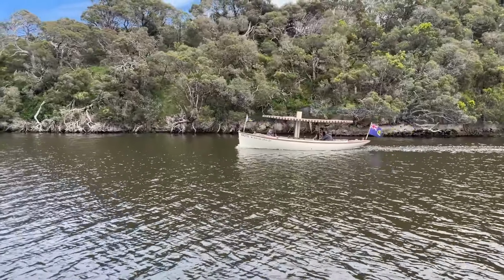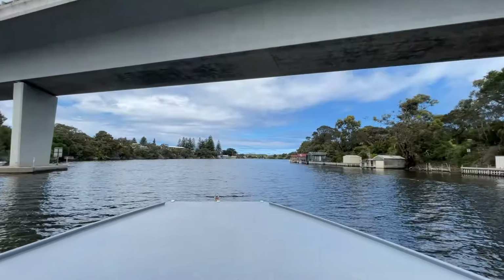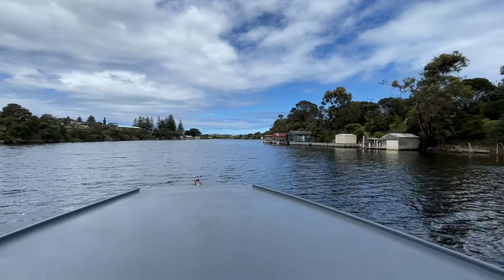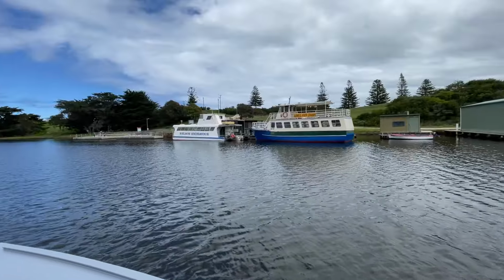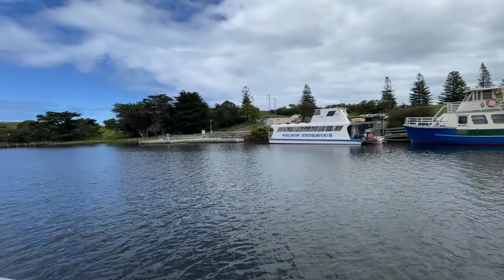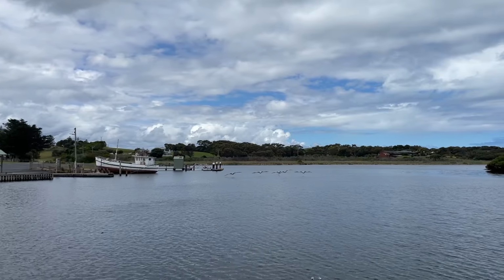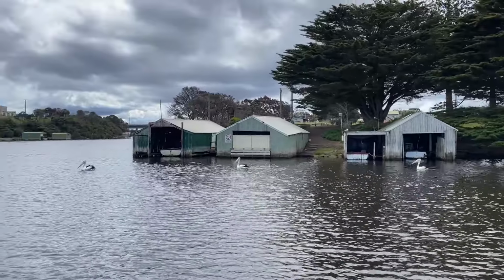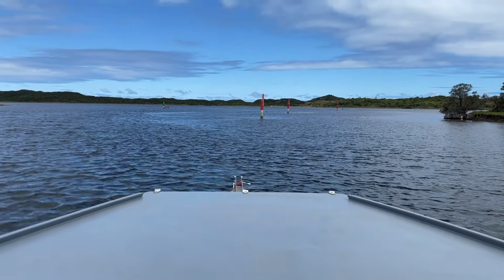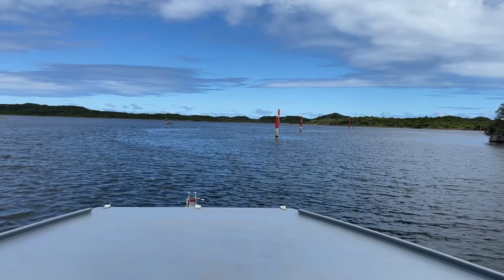We've caught up to the Deborah Ann Lee steam launch. This is Nelson, the bridge into Nelson. Heading into the main wharf area. We've got the Glenelg River cruises, we have the Nelson Endeavour. And there's the wharves that we launched last time we came. Bye bye pelicans. Hello pelicans. So this is where the Glenelg River enters the ocean. We've got this channel and then the headland comes out and then there's the breakers in the ocean.